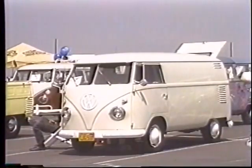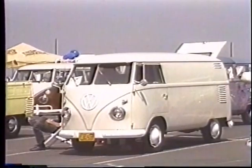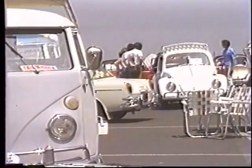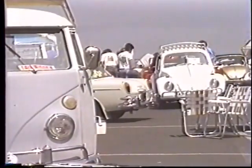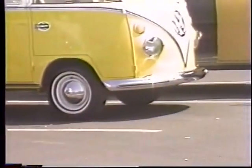Here's another view of that panel van. Boy, it sure does look nice. The white wheels and hubcaps were really a standard item. Chrome hubcaps were put on by the dealers as an option. Here's a notchback in the background and another bug with a roof rack. There were all kinds of buses at this place, in all colors, it appears.